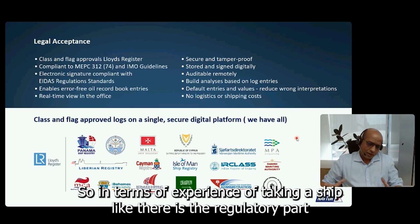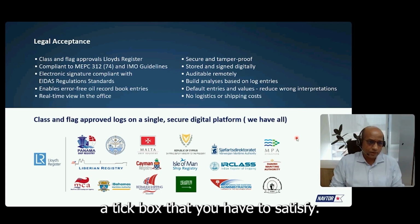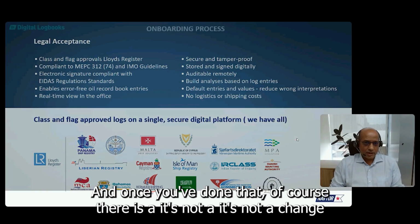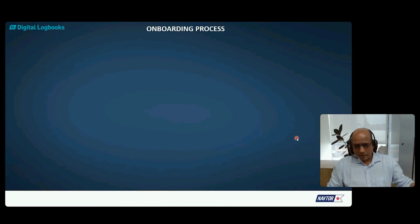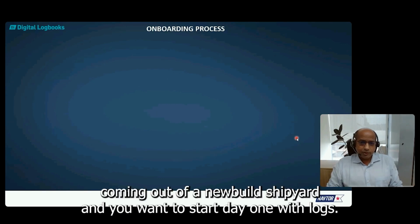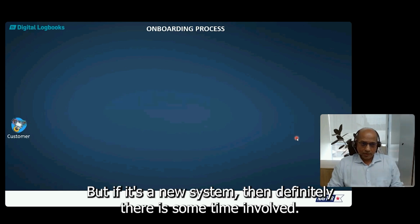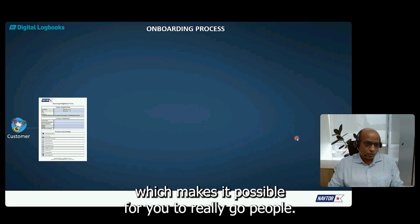So in terms of experience of taking a ship live, the regulatory part forms the first, let's say, tick box that you have to satisfy. And once you've done that, it's not a change where you just get your logs installed and get going. Maybe you have a ship coming out of a new build shipyard and you want to start day one with logs. Yes, maybe a few years down the line that would be possible, but if it's a new system, then definitely there is some time involved, and that's where I outlined a few of the steps that we take, which makes it possible for you to really go paperless.